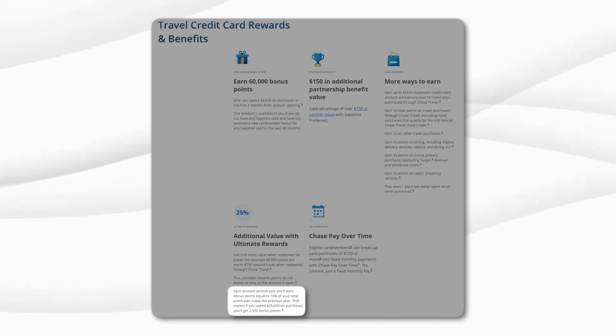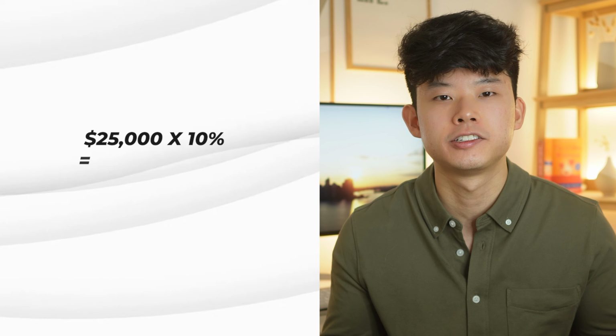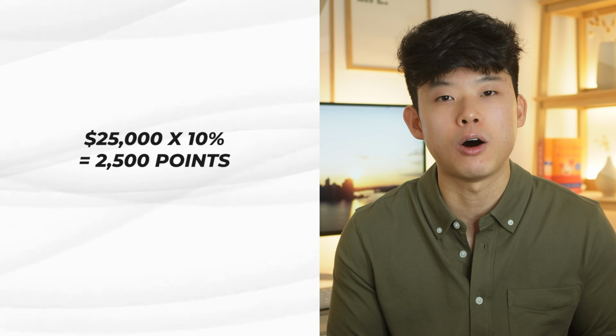On top of that, each account anniversary, you earn bonus points equal to 10% of your total purchases made the previous year. But to be completely honest, this benefit sounds a lot better than it actually is. For example, if you spend $25,000 on purchases, you'll only get 2,500 bonus points, which is the equivalent to about $31.